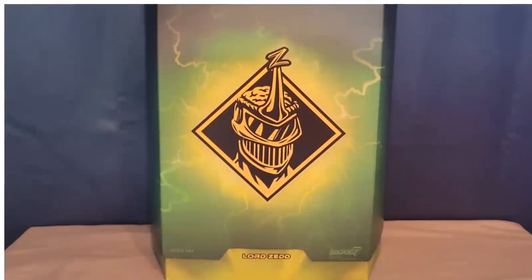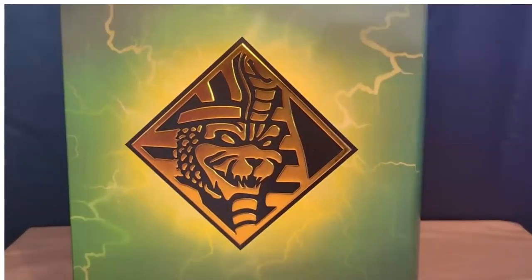What I ended up doing was going on to Entertainment Earth and looking around, seeing what they had available, and lo and behold, they had this King Sphinx figure, which I had not gotten because I was very happy with my Lightning Collection King Sphinx figure after I added some paint details, because I did need to add quite a bit of paint to that King Sphinx. But this King Sphinx, which is interesting, was marked as one of the not mint figures. So it was cheaper. It was like $40 instead of $55.